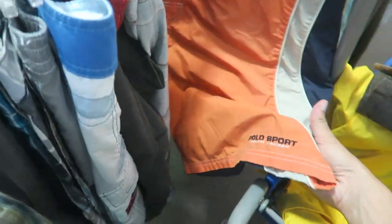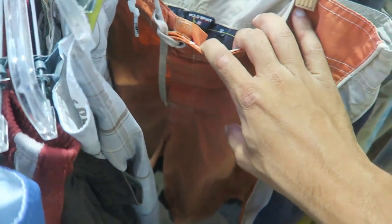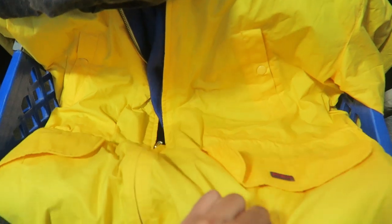Vintage Polo Sport. Little faded bathing suit with the orange. Probably gonna leave it though. Nothing too special on it. I think I'll just leave with these two shirts and the Polo little raincoat.